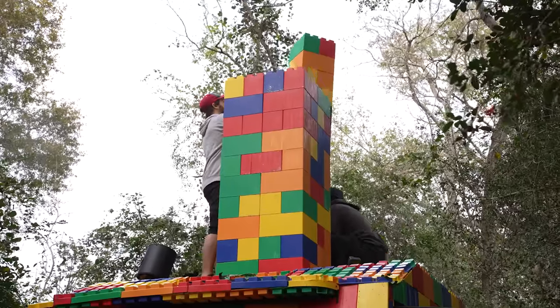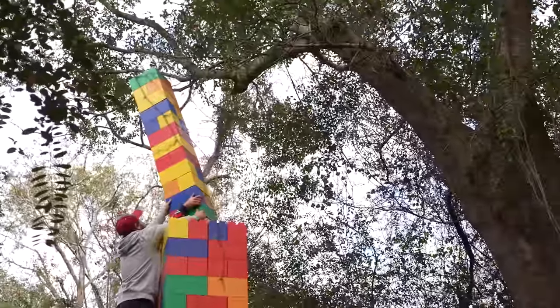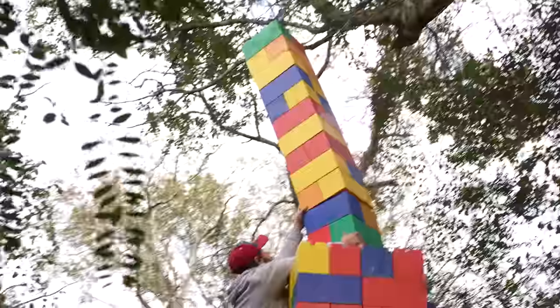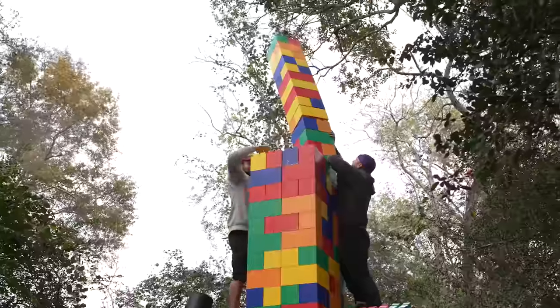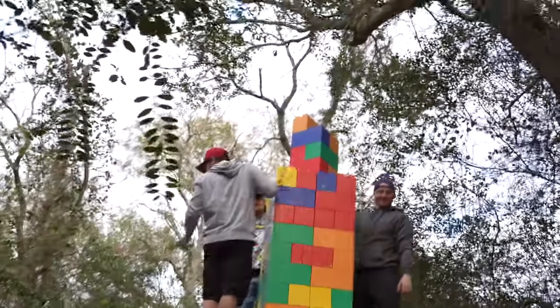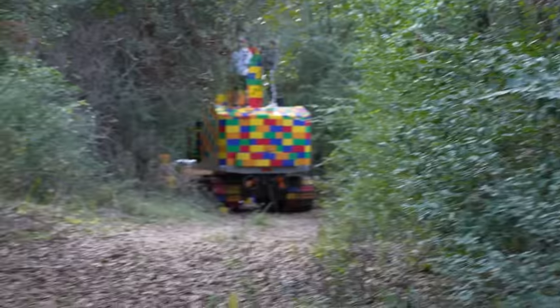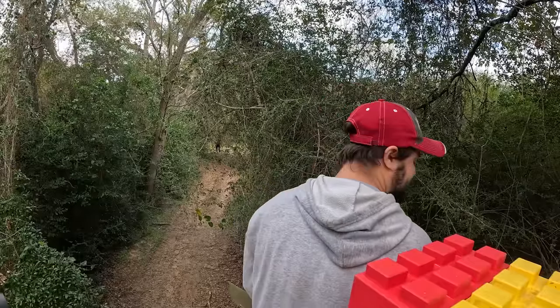This thing's heavier than I thought. Oh. It's breaking! It's because of the branch! It's gonna fall on you, James. Oh no. Oh no! I think those Legos are gone. It's just because this tree branch. You want to back it up a little bit? So y'all are backing up? There's branches and stuff up here.